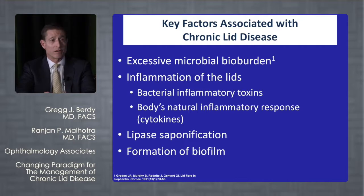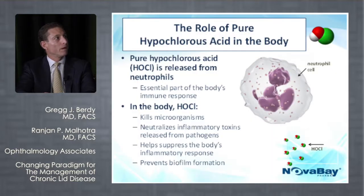And because of these bacteria, there are inflammatory toxins that are produced by the bacteria, and then the body secretes cytokines to kill the bacteria and just in this inflammatory response. Bacteria also give off lipase, which saponifies the oil, which is toxic to the ocular surface, and a biofilm can form, which can be toxic to the surface and make it unhealthy.